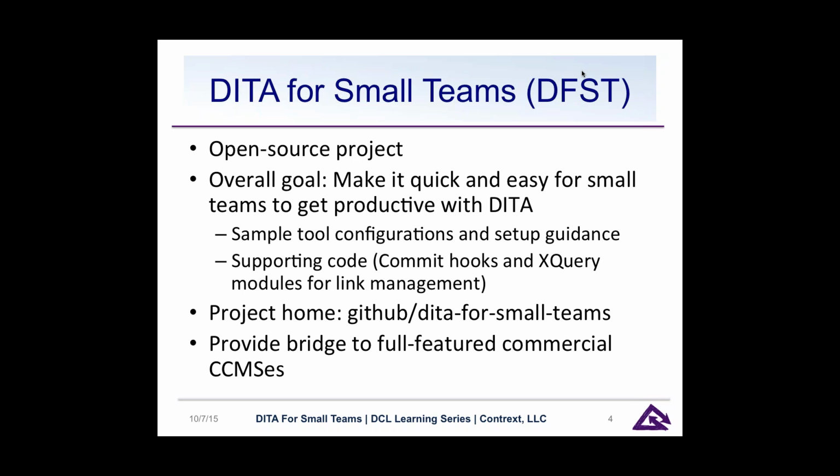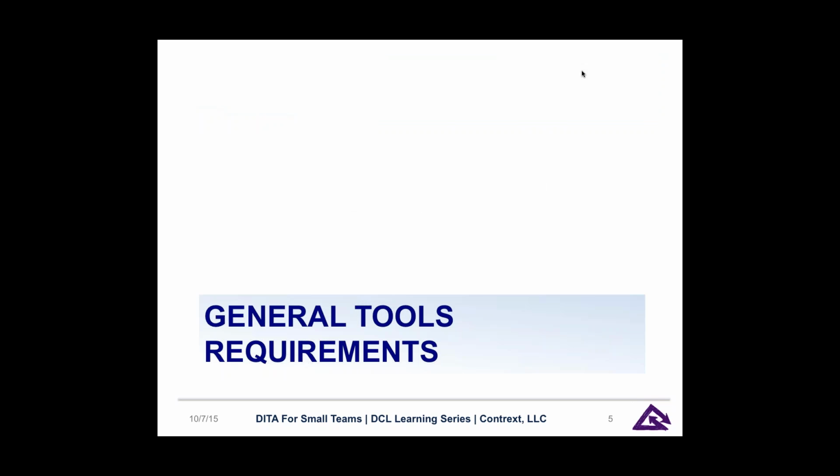And so that really changes things in a significant way, and I'm trying to bring that value to the DITA community. The project home is on GitHub, so DITA for Small Teams on GitHub. There's also ditaforsmallteams.org, which will get you to the same place. And part of the goal here is to not necessarily replace your use of full-featured commercial CCMSs if you need them, but to provide a bridge so that investing tens or hundreds of thousands of dollars is not your cost of entry to using DITA. Get you going quickly, and then let you migrate to more sophisticated tools as you need them and as you can afford them.